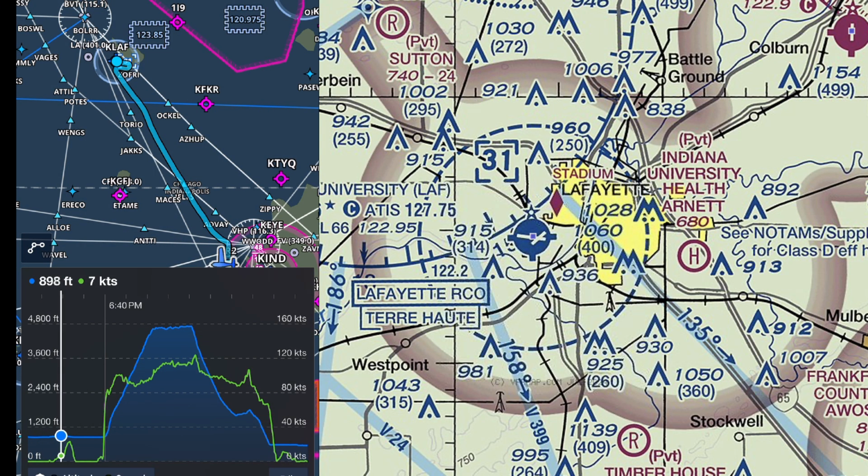Fly along with us as we head up to Lafayette, Indiana, home of Purdue Aviation. Dad, of course, had lots of great tips along the way for flying into a towered airport, and we picked up flight following from ATC.